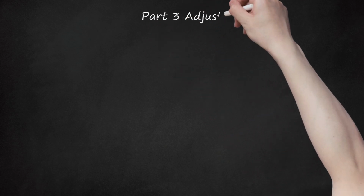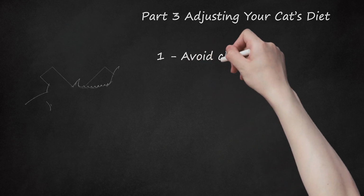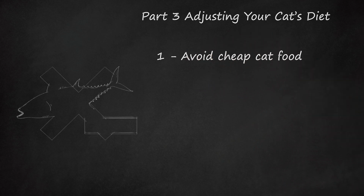Part 3. Adjusting your cat's diet. 1. Avoid cheap cat food. Cheap food with a high cereal content that contains low-quality protein, such as fish meal, offal, or vegetable protein, makes the kidney work harder to filter out the waste products. Another example of a substance that hastens renal scar tissue formation is phosphate. Unfortunately, this is a common ingredient in many cheap cat foods.